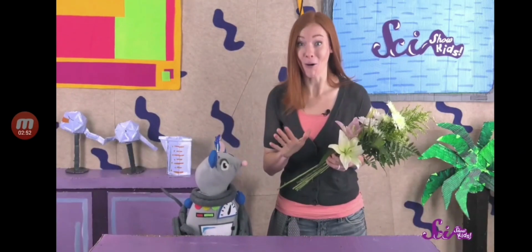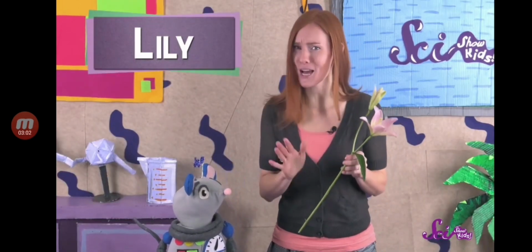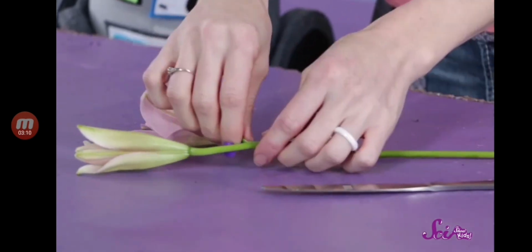Great! You can try this at home too. All you need is a flower, a knife, and help from a grown-up, since you'll need to cut some things. The flower we're going to use is called a lily, but most other kinds of flowers will work too. The first thing you should do is separate all the main parts of the flower. Cut the flower off of the stem. Then take off the leaves.